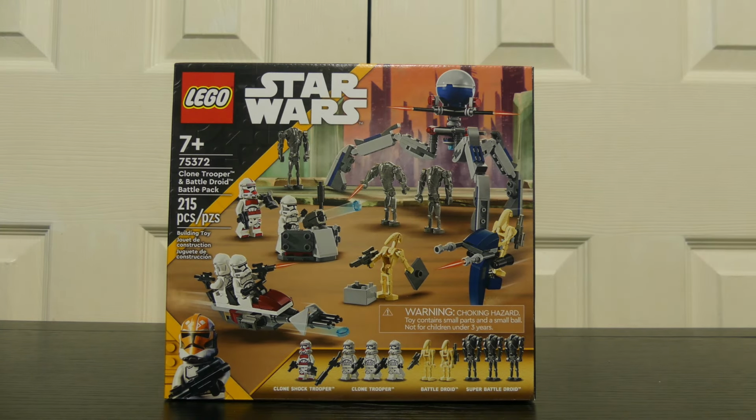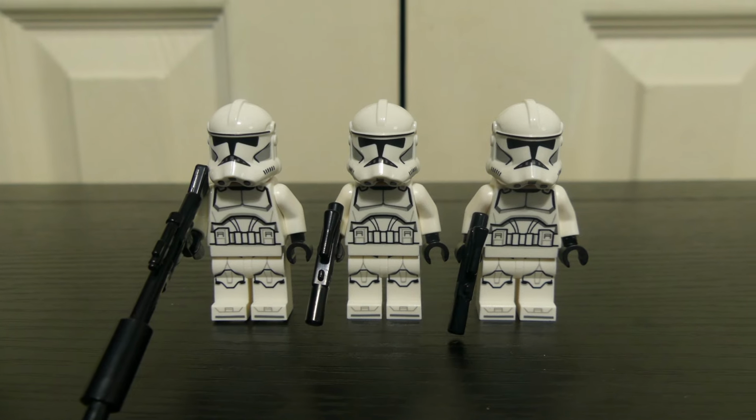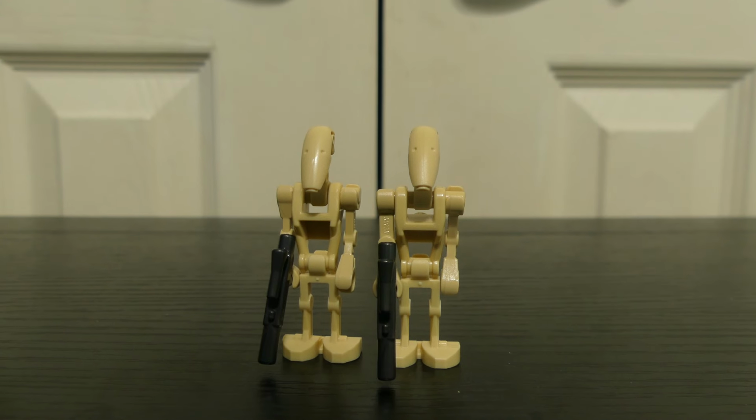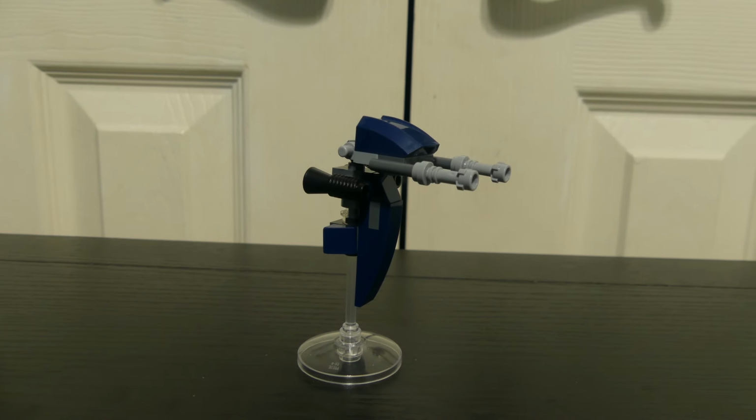And the final prequel / Clone Wars set that I bought was the Super Battle Pack from earlier this year. It comes with a nice Shock Trooper, 3 standard Phase 2 Clone Troopers, some more battle droids, and the brand new Super Battle Droids, which I think look really good. And then it comes with a pretty cool staff. I like it a lot.